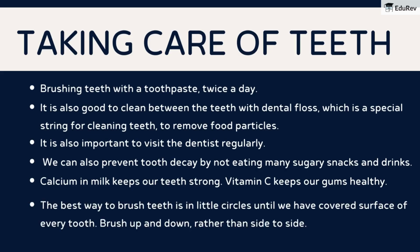The best way to brush teeth is in little circles until we have covered the surface of every tooth. Brush up and down, rather than side to side.